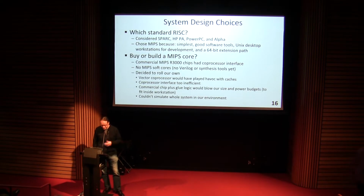At the time, there were a lot of standard RISCs out there. There was SPARC, HP Precision, PowerPC, and Alpha. All of these are effectively dead now. Power is kind of on its last legs, but most of the others are dead. We chose MIPS, and MIPS is pretty much dead now too, because it was the simplest, had good software tools, and you could get Unix development environments. Also, MIPS had a 64-bit path, which we thought might be useful going forward.